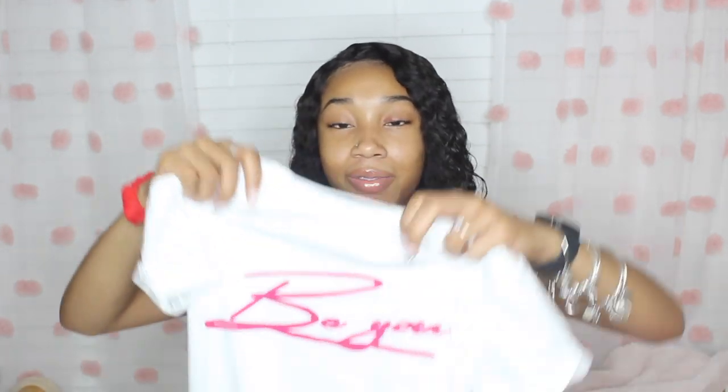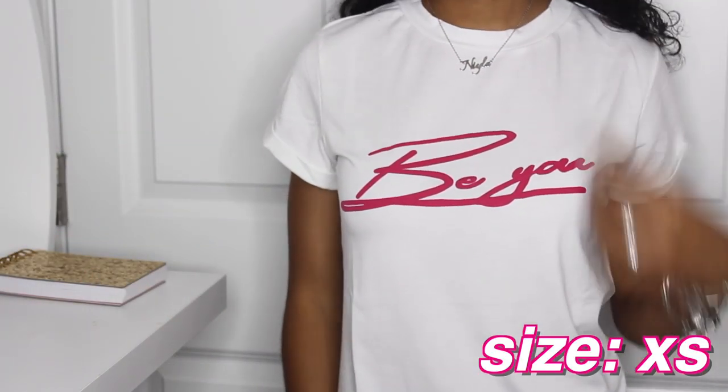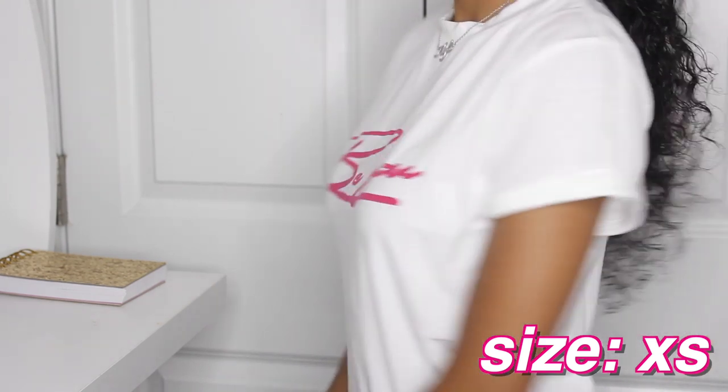Next, I got some graphic tees. Of course, that's literally all I wear. So I got this first one. This one fits so well. The quality is amazing. The printing on it is great. It doesn't feel cheap or anything, which I love. I got this in an extra small. Basically, I get everything in an extra small. So it just says BU on it.